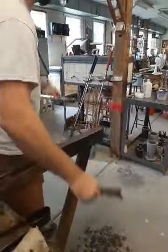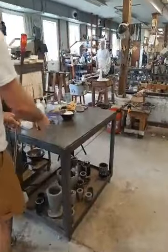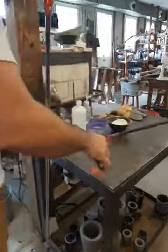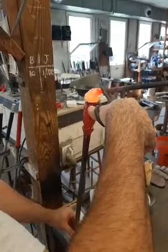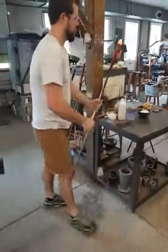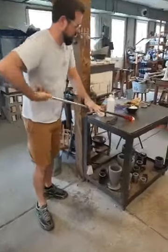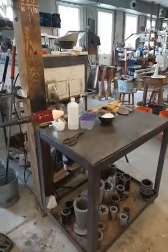Josh lets this cool off a little bit. Todd will bring it over and present it, and then Josh will grab the pipe with his shears and let it flatten on the marver. Then they'll lift it up and place it over the hole. Josh is going to draw it out, and now he's going to roll it on the marver to seal it, and then he's going to blow really quickly, and that's going to extend his bubble out into the white.